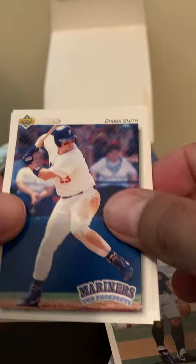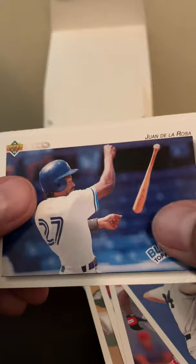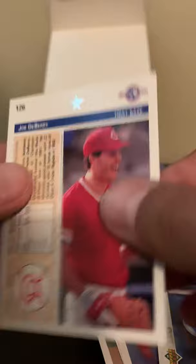Neil, Joe Randa again, Newman, Chad Ogea, Bubba Smith, Rick Huseman, Keith Gordon, Joe Ciccarella, another Todd Van Poppel, Juan De La Rosa, throwing the bat. Need you to hit the ball, homie. Hang on to the bat. Lance Dixon. And Joey DeBerry.